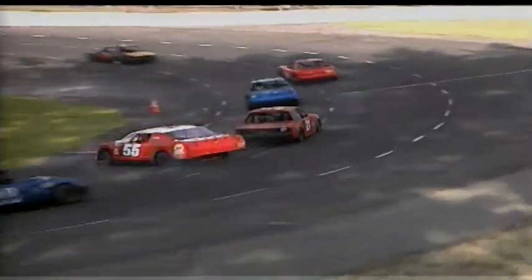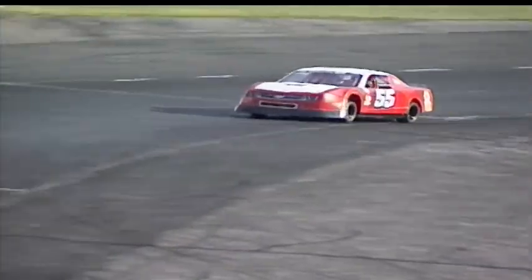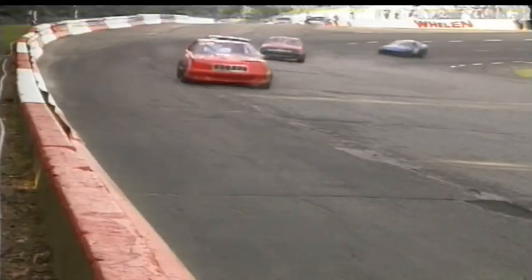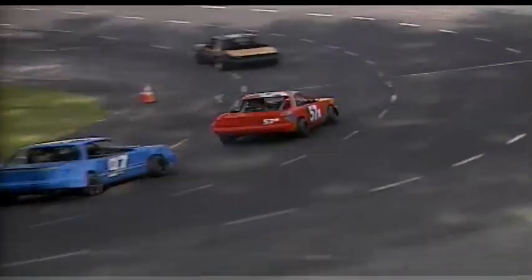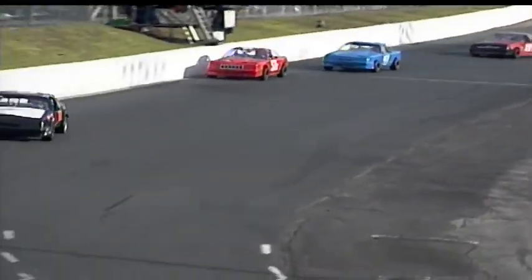Oh, Huell drives it in deep, gets sideways. They start slowing up behind him. Anderson gets sideways, but makes a good save. And that just opens up the door a little bit more for Chase Curtis. Ethan Marsh now coming up to put the heat on Pat Huell. Huell loose off turn number 4.